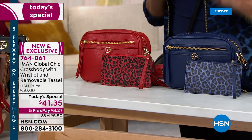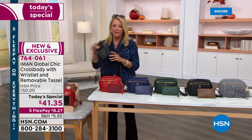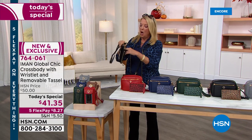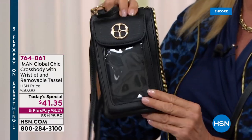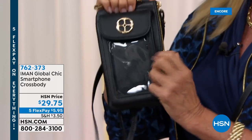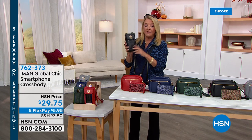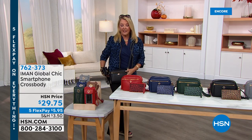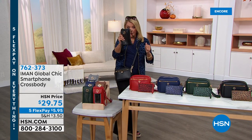Now, I want to tempt you with one more item before I get Iman on with me. We have these, and they're fabulous. We have really the perfect way to hold your phone, hold the stuff you need to take with you, carry it, and get organized at the same time. This is available, and I have the largest phone that's out there, and it fits in the front of this, and I'll prove that a little later. This is $29.75. It's called the Smartphone Crossbody. So this is the perfect camera style. If you want to go smaller and even more convenient, then you want to grab this.